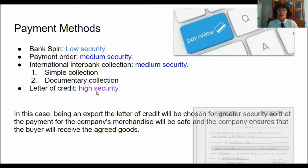Well, now I'm going to talk about the payment methods. There are different payment methods and each one has a different level of security. As we learned, the payment method is chosen depending on the type of the sale, the amount of the product, and the reliability of the customer. So I'm going to mention the types of payment methods that exist to clarify this.